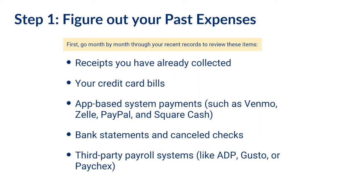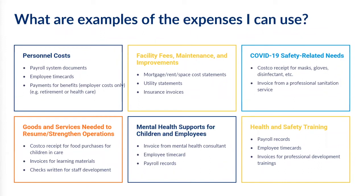Examples of records to collect include receipts, your credit card bills, app-based payment systems, bank statements and canceled checks, and third-party payroll systems. As we know, examples of eligible expenses include personnel costs, facility fees, maintenance and improvements, COVID-19 safety-related needs, goods and services needed to resume or strengthen operations, mental health supports for children and employees, and health and safety training.